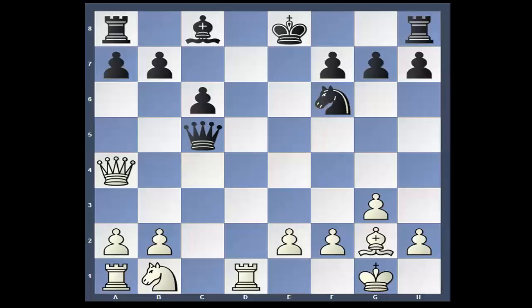Bishop takes, queen takes, b4. This is the fascinating part right here. This is a very unusual position. Queen comes back. Now, she can go knight to c3. And I would, for two simple reasons.